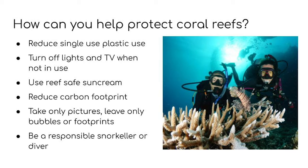If you are out at the beach or if you're going swimming, you can look for sun cream that is reef safe. Lots of sun cream, unfortunately, isn't very healthy for our oceans or for coral reefs, but there are some reef-safe sun creams available, and I can put a list of some of them in the comments below the video.